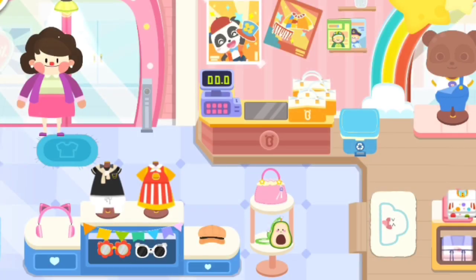You can buy beautiful clothes at a clothing shop. Welcome!